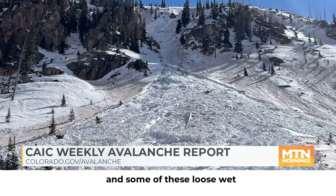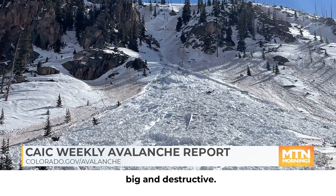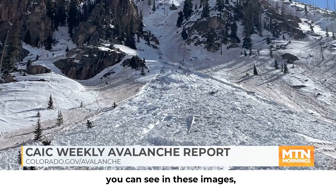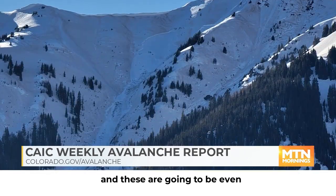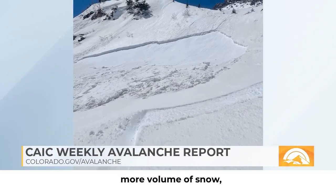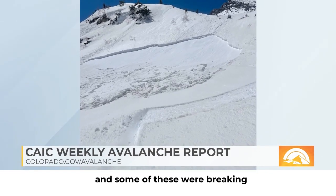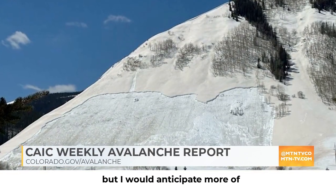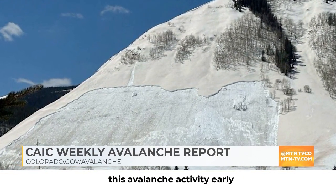And some of these loose wet avalanches can be quite big and destructive. The other kind are wet slab avalanches, like the ones that you can see in these images. These are going to be even bigger and more destructive because they entrain more volume of snow. And some of these were breaking quite big last week. We may have seen the peak of this stuff, but I would anticipate more of this avalanche activity early next week as well.